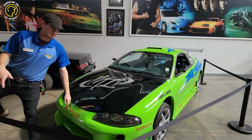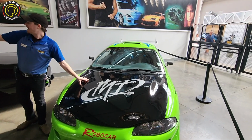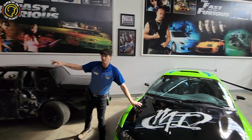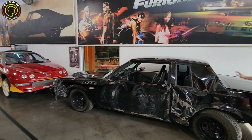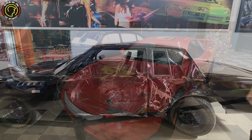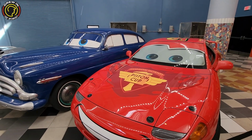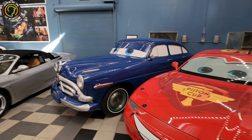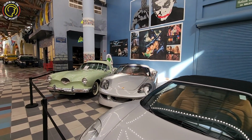Fast and Furious. We have the first film, The Fast and the Furious, with the Eclipse and the Integra. And then we have the fourth film with this Buick Grand National. Look at that. Oh, those were awesome. You saw Mater out front. I did see Mater. Yeah, that was our first impression here at Dezerland, right?